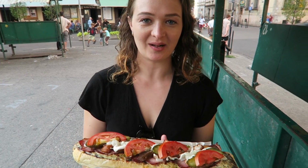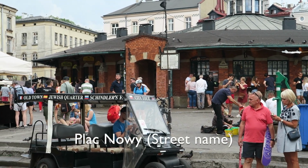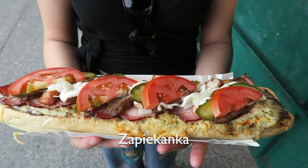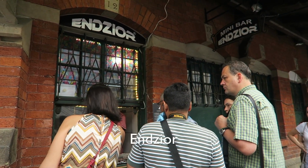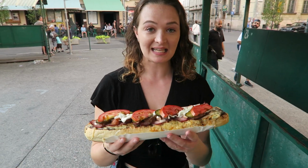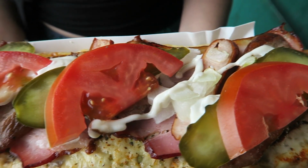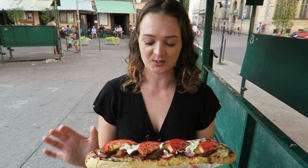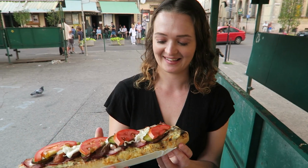We've been walking around for a while and we found this place on a street, and it's meant to be really famous for these, which are called Zapiekankas. So we lined up forever to get this. It's from a bar called Endzior. The Zapiekanka that I got has tomato, pickle, sausage, bacon, cheese, mushrooms, and I paid extra to get garlic sauce on top. So I'm really excited to dig into this, and here we go.